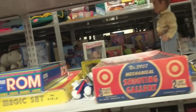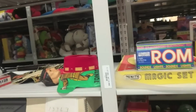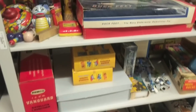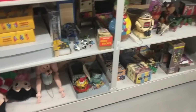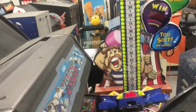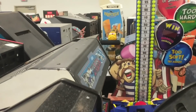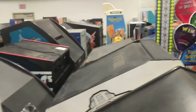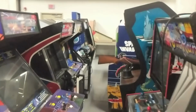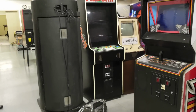There's a lot going on here. It's almost too much to take in all at once. See a prop cycle back there. You don't see a prop cycle too often.